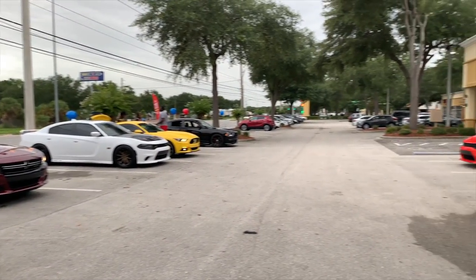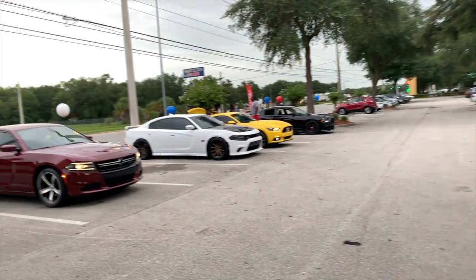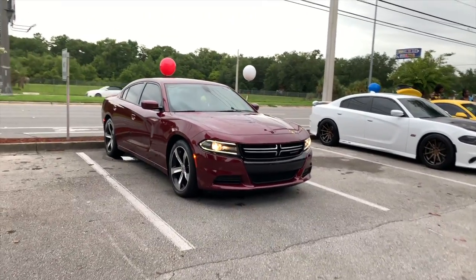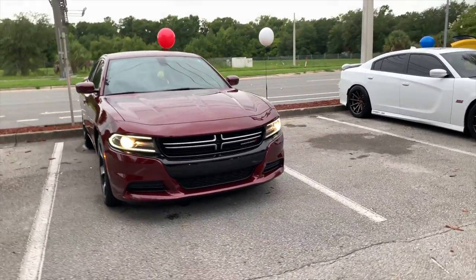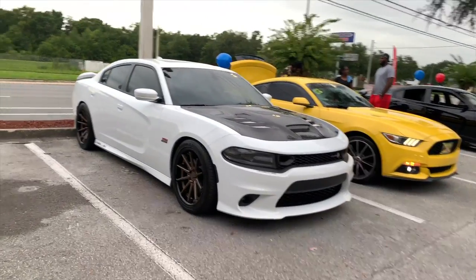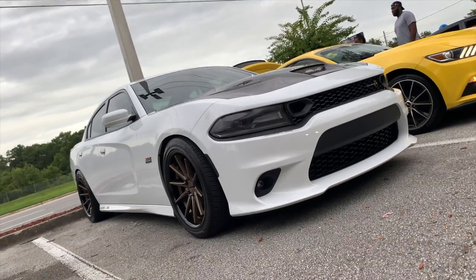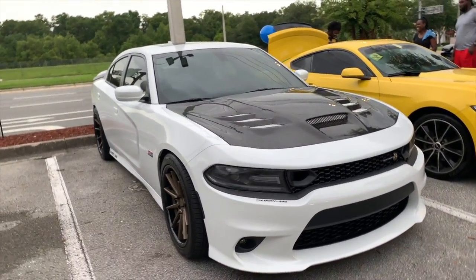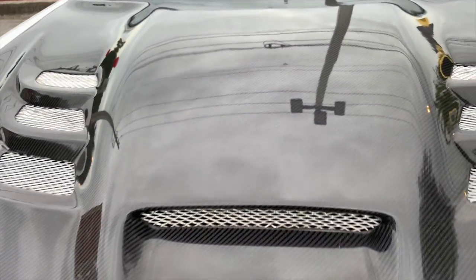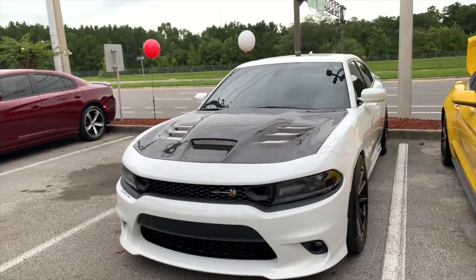All right, so we out here waiting on a couple more people, and then we're going to ride out. Got that Octane Red sitting nice. That's that Charger. If y'all saw my video from our solar shade meet, this is the one I was trying to show y'all. It was dark outside, but that carbon fiber hood, man, is something nasty.